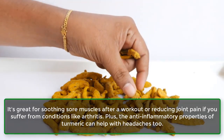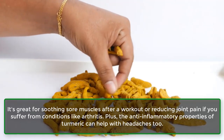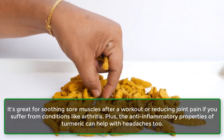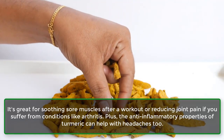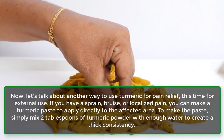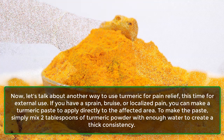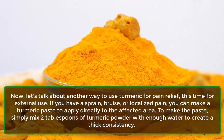It's great for soothing sore muscles after a workout or reducing joint pain if you suffer from conditions like arthritis. Plus, the anti-inflammatory properties of turmeric can help with headaches too. Now, let's talk about another way to use turmeric for pain relief, this time for external use.